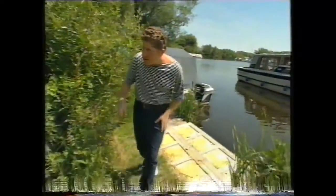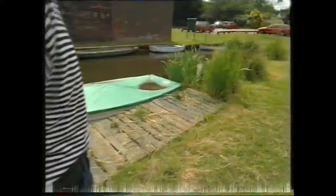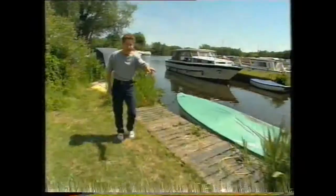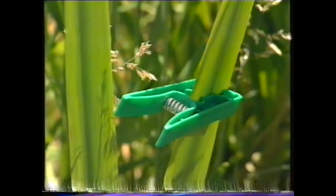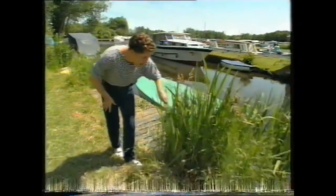Peggy, where have you hidden it? I know she's nearby. No. It's a hard one. It's a green peg and there's lots of green things around here, so... There it is, look! And it's on the reeds. So Peggy must be here somewhere. Where is she? Peggy?